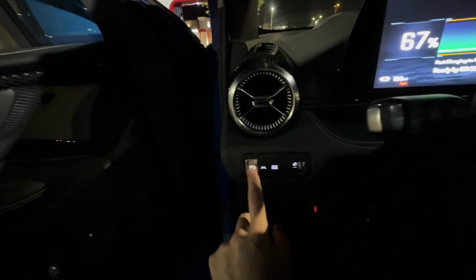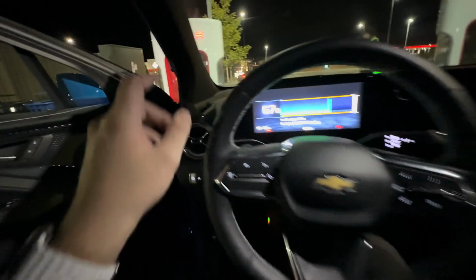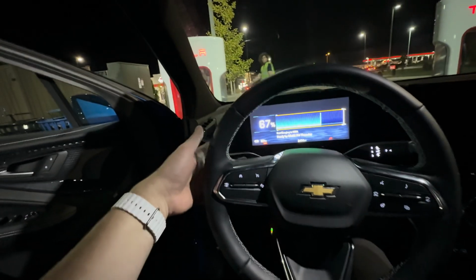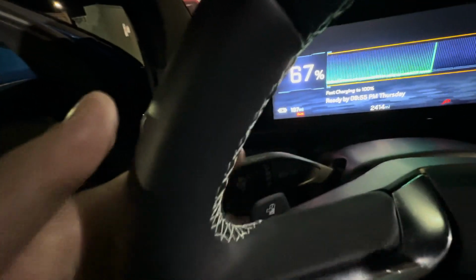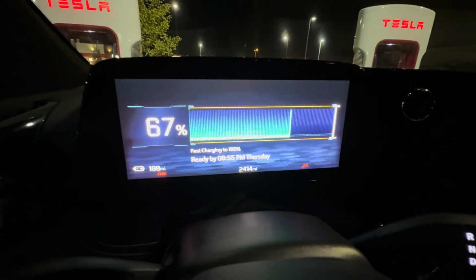Some controls here, power or parking brake, lane keeping, auto hold, and pretty nice steering wheel. It has the weird controls on the back side of the wheel. This is also a regen paddle. This side has some volume and media controls. Here you can see your charging.